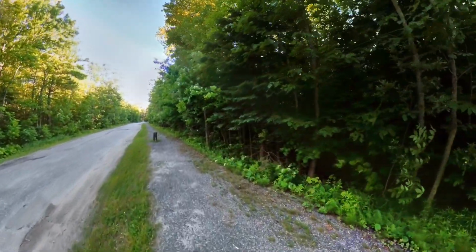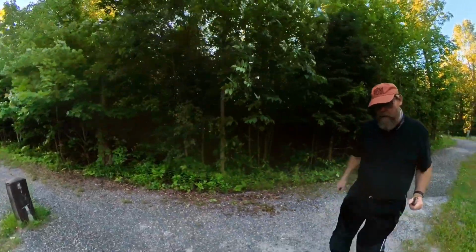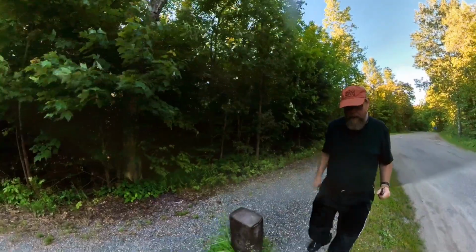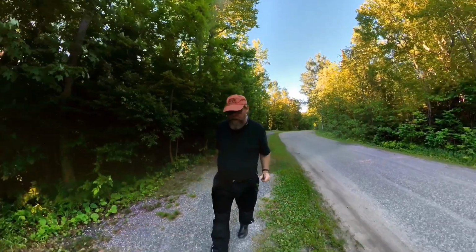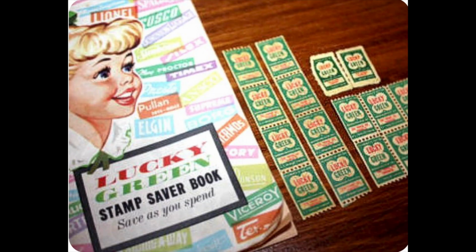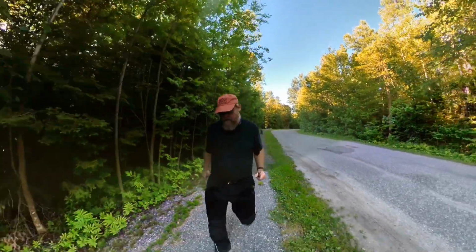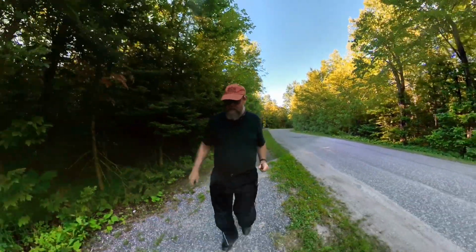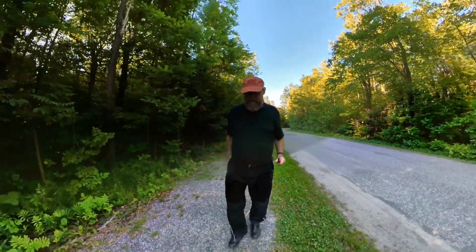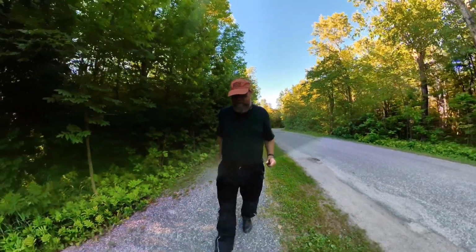Fond memories of 60 years ago. Basically when I first came here. And we would camp here for a couple of weeks at a time. And my mother would collect green stamps from Loblaws to buy camping equipment. So many books of stamps would net you a cot or a camp stove or a cook set, tent, sleeping bags. We did a lot of shopping at Loblaws for those green stamps.